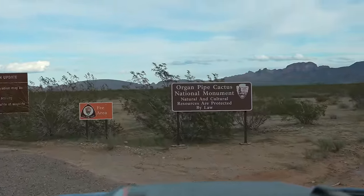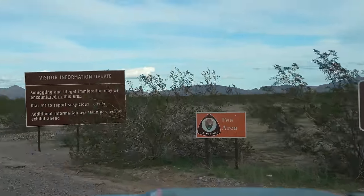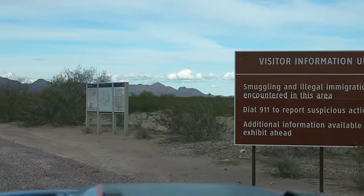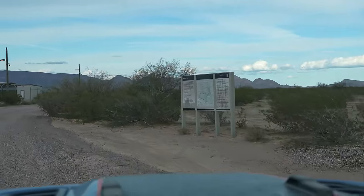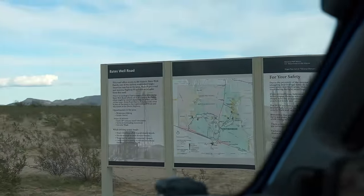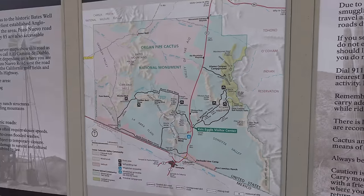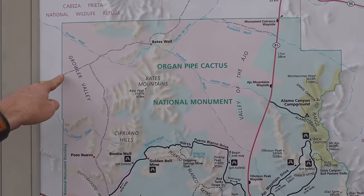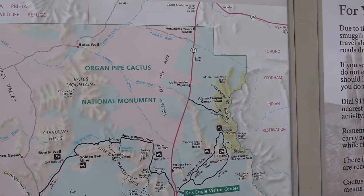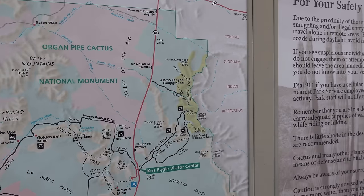Entering the Organ Pipe Cactus National Monument. Visitor smuggling and illegal immigration may be encountered. Batesville Road, that's what we're on. This road offers access to the historic Batesville Ranch, one of the earliest established Anglo-American ranches in the area. We are just driving through this corner of the National Monument. Looks like there's some cool stuff down here, though.